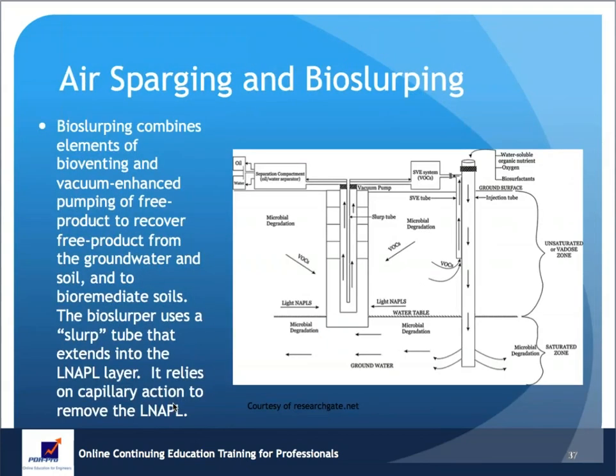So the bioslurping part of it, well, bioslurping combines the elements of both bioventing, which we'll talk about, and vacuum enhanced pumping of free product to recover free product from groundwater and soil. And it also, added benefit, it bioremediates soils. So the slurper uses a slurp tube, which basically gets extended into a layer of LNAPL, and it relies on capillary action to remove the LNAPL from the water.